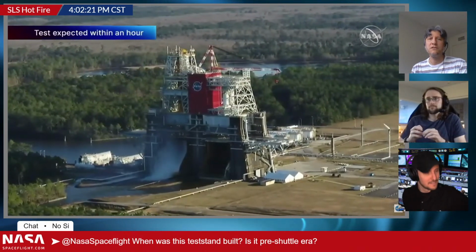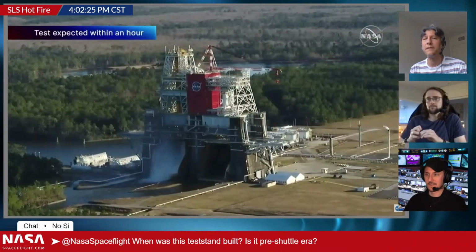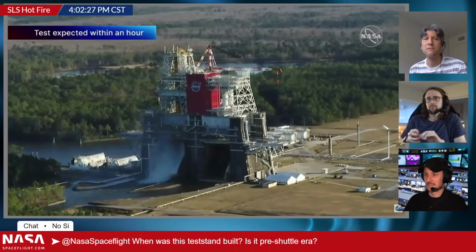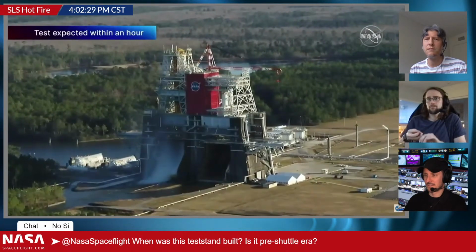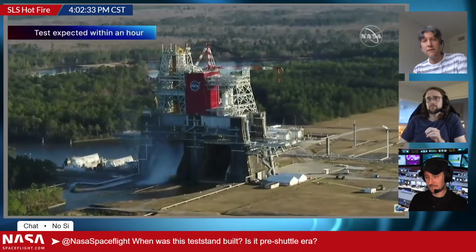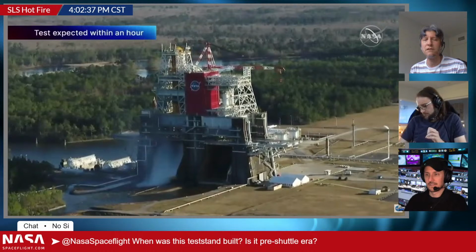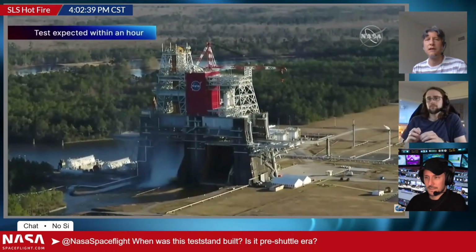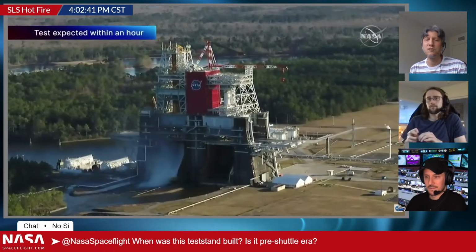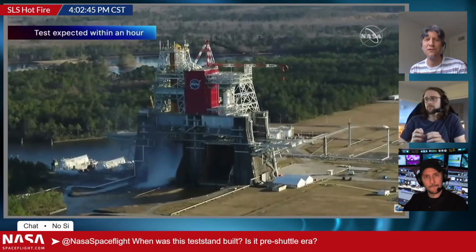The B2 position was then used during Delta IV development. They did a test series on the Common Booster Core in that B2 position somewhere around 2000. I'm not sure how many tests they did. Since then, it was basically just sitting there getting rusty.